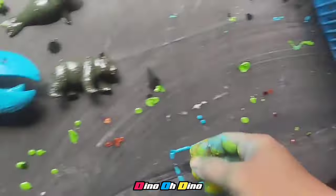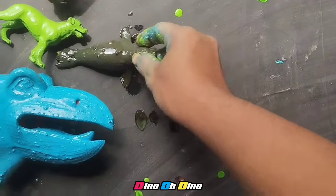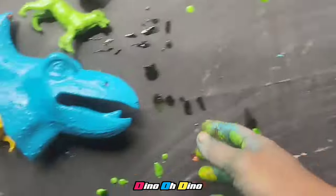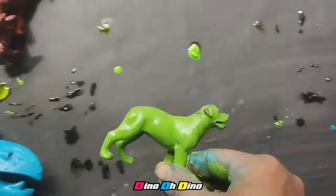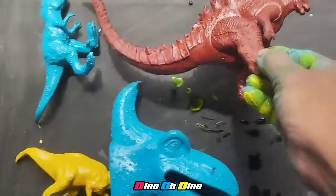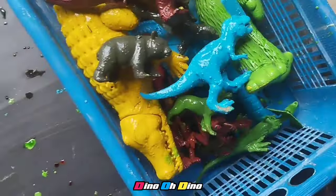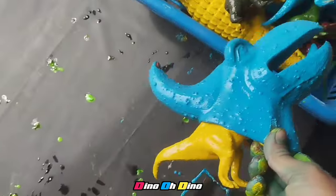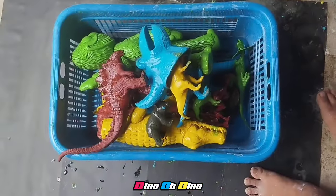Green, black, black again, black, red, green, red again, wah, blue, and blue and yellow. Wow, so many toys guys.